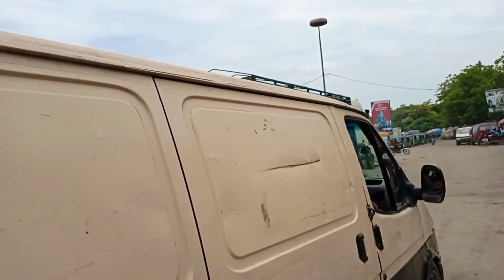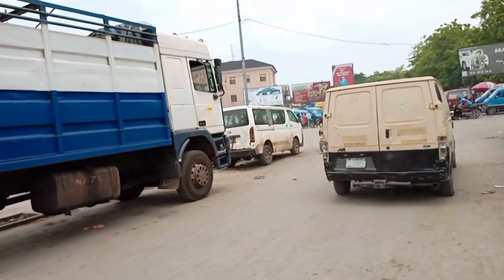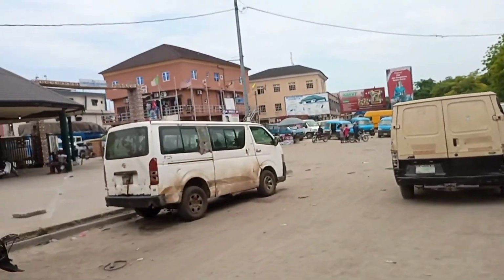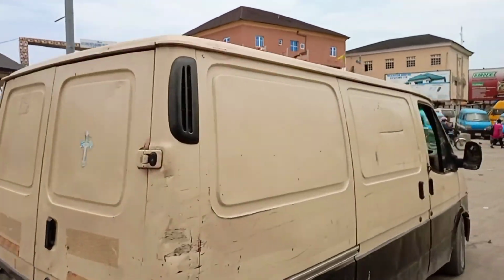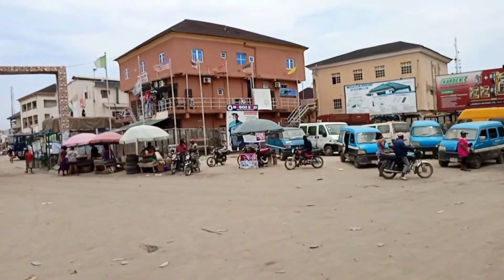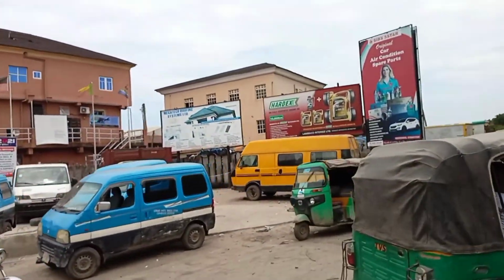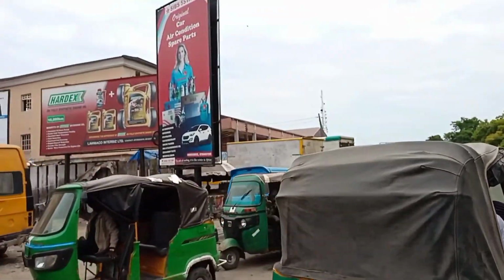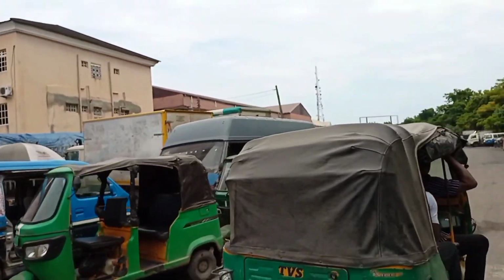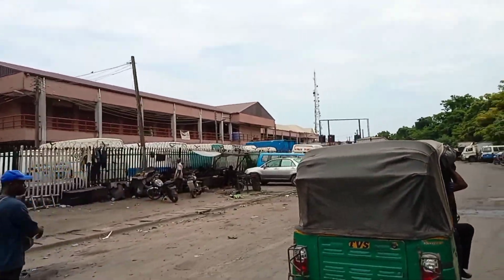GT Bank is only one inside the market. We have it at Autopass. The GT Bank is at Autopass. Then other banks, it's not a market where you will go and be queuing. If there's a queue in Balogun, you'll take a bike to Autopass, and this is still Autopass main gate. Take a bike to Autopass and do whatever you want to do.